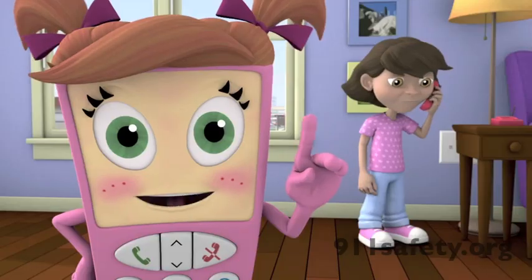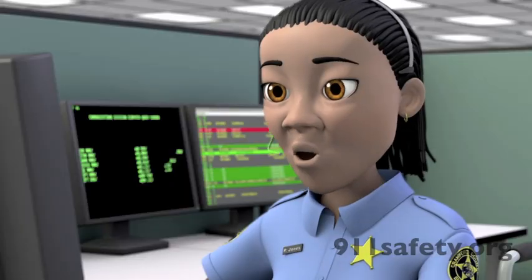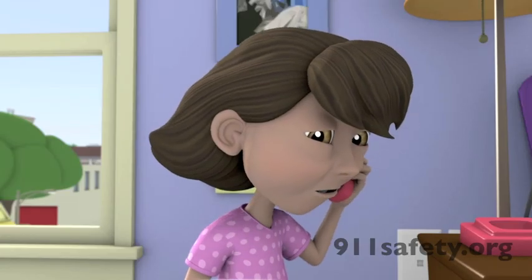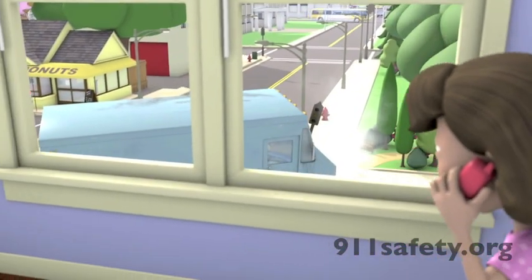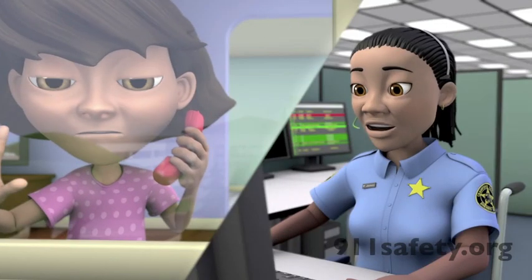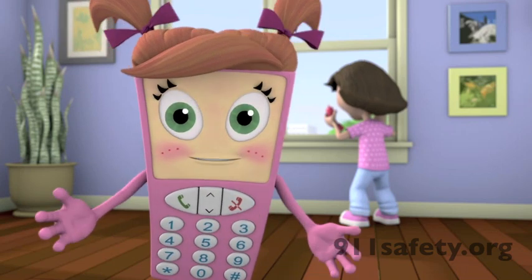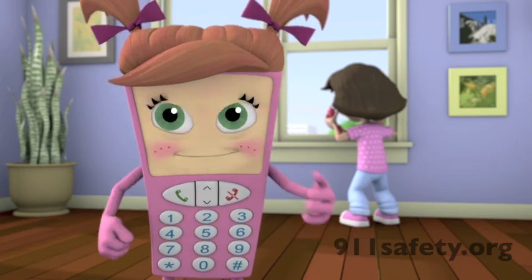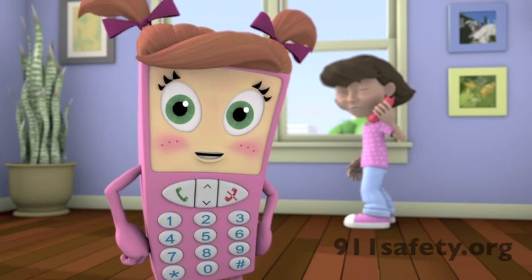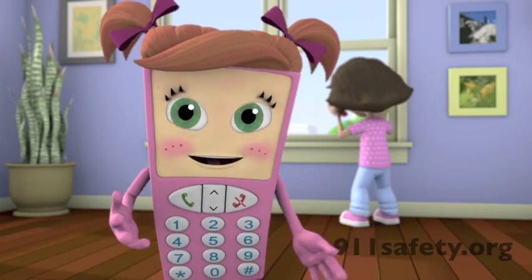Wait. Don't hang up until the 911 call taker tells you it's okay to. Just a few more questions. Tell me exactly what happened, Maria. Sorry. A big truck hit a pole at the end of the street. Very good. Is anyone hurt? Hello? Are you there? I can't hear you, Maria. Remember, the 911 call taker can't see you, so make sure you speak all your answers loudly and clearly. The 911 call taker needs to be able to hear your information.